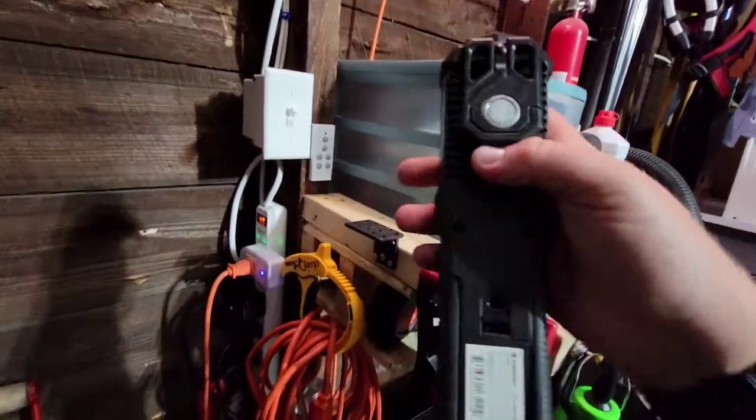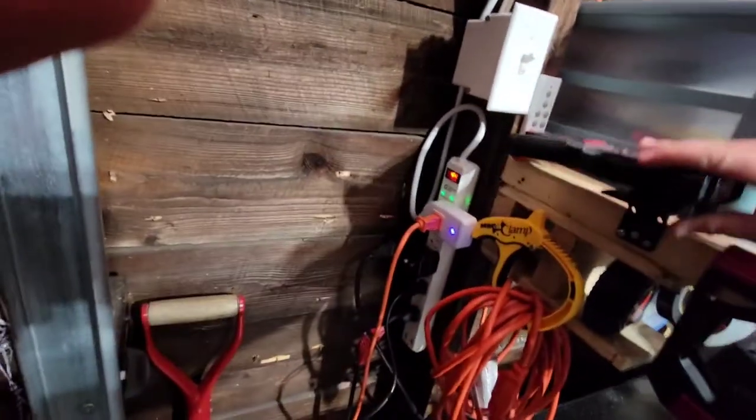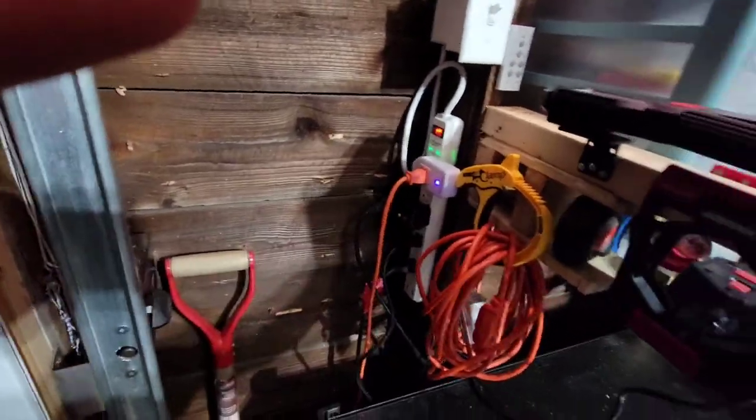And it's got a little clip on it there, and then this pops up to be a hook too if you want to hang it on something, but I just like to use the magnet, so I do it that way.